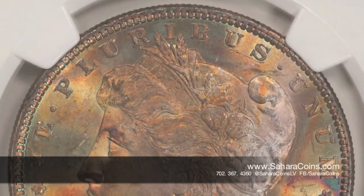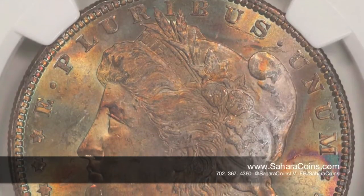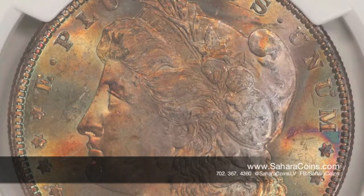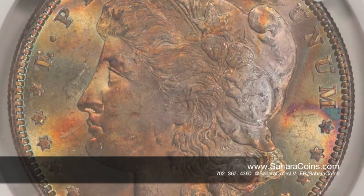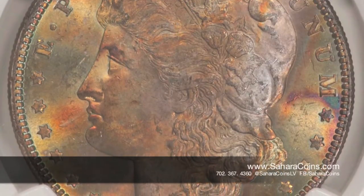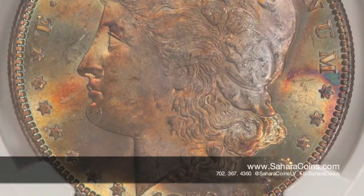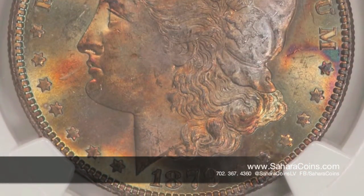And coins that are silver that are exposed to elements like moisture, heat, anything like that, they tend to turn colors. This one's called a toned coin. And if you look at it, it's multicolored. There's some orange, some green, some blue, some purple. This coin has a lot of character to it, and it can't be duplicated because it's a natural process.